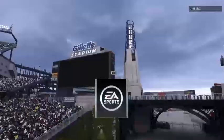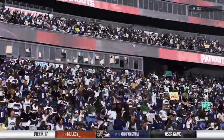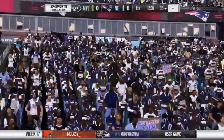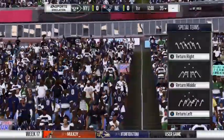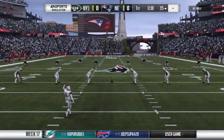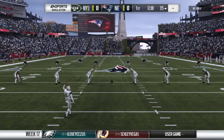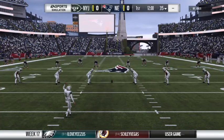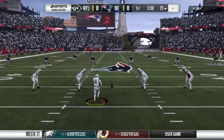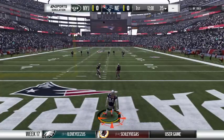EA Sports coverage of the National Football League brings us to Gillette Stadium in Foxborough, Mass. All the success in New England over the last few decades, and this crowd has never been more enthusiastic. A moment ago, the Pats emerged from their locker room. They are set as they'll square off with the New York Jets. Here we go. The final week of the NFL season, Week 17, is underway.